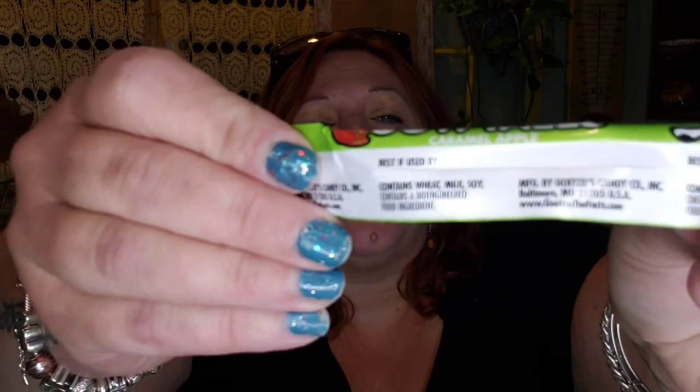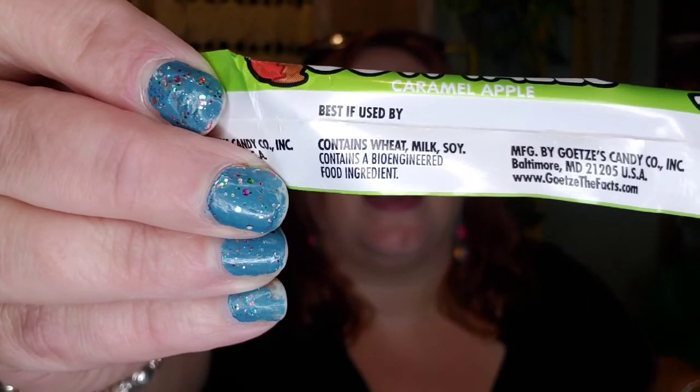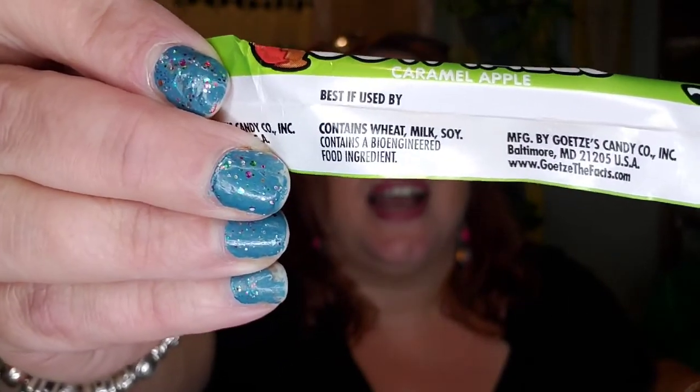Oh my God, why can't I find it now? I know I didn't make it up. Oh yeah, it says, contains bioengineered food ingredient. I don't know if you guys could actually make that out. So when I saw that it contains bioengineered food product, I was kind of sorry that I ate it. But I'm not gonna lie.